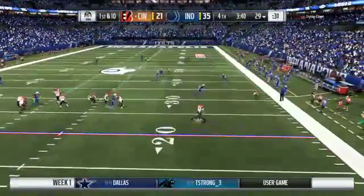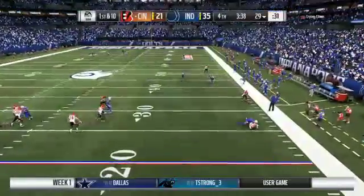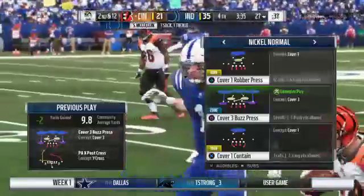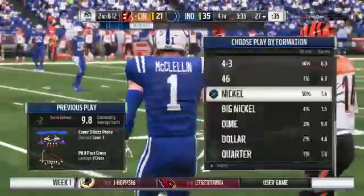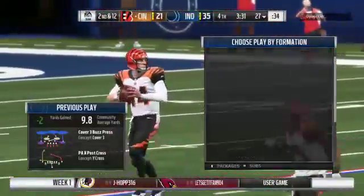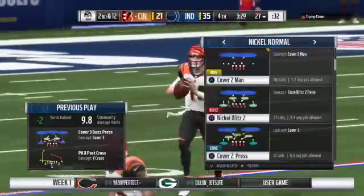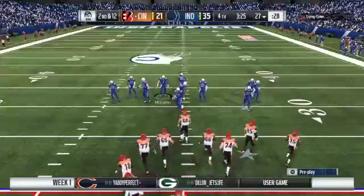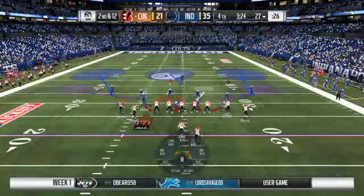They go play action here on first down. And he's going to have to eat this one as down he goes. The former first-round pick from Boise State, Shea McClellan, able to drop him for a loss of a couple. They'll come up after the sack on a 2nd and 12.